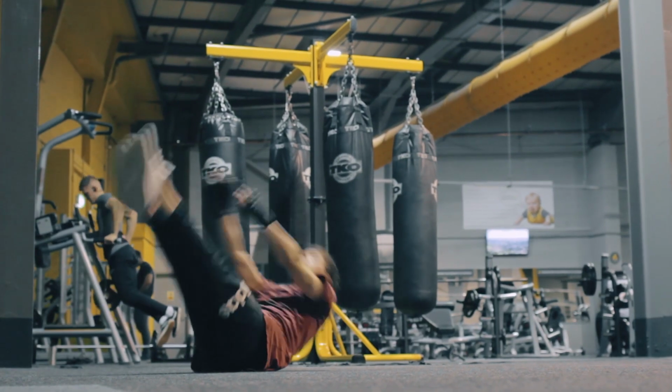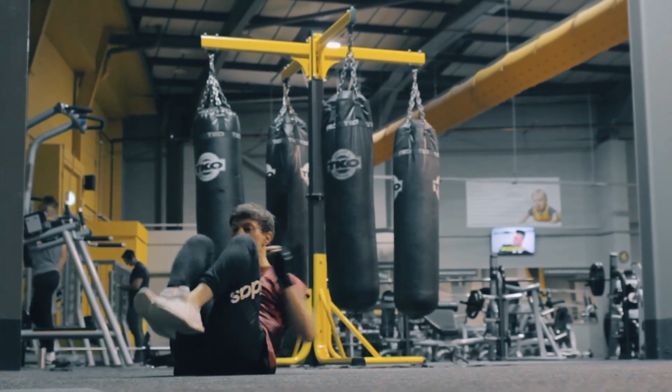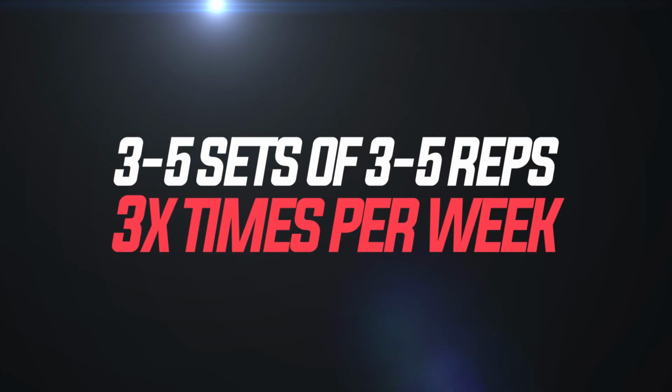Now onto the gymnastic core conditioning exercises. These are to be done with no rest in between, and they're quite difficult, so if you're starting out I'd recommend 3 to 5 sets of 3 to 5 reps 3 times per week and build from there.